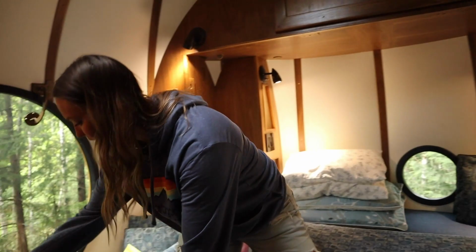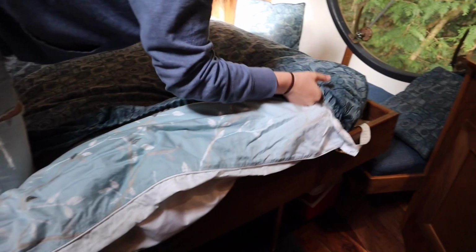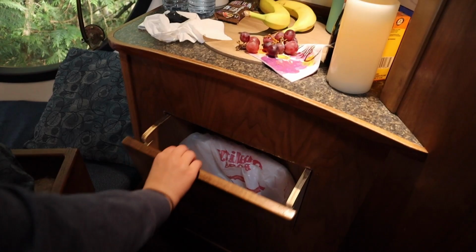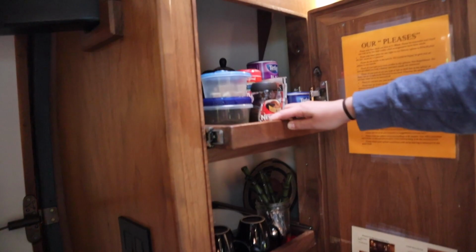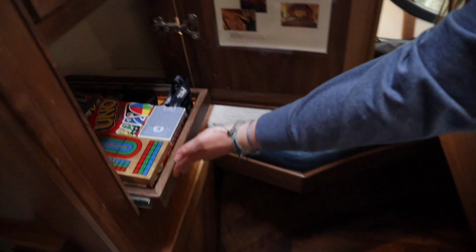Then when you go to sleep, the bed is already made, it's just underneath these covers. Oh, that's so cute, I love this bedspread. Oh gosh, and that is pretty much it, I'm not gonna do all that for you. This is our sink that we've thrown everything on. Garbage, we got water, compost. You come over here, they have everything for tea and coffee. They've got your cutlery, and they've even got some games and then some headlamps when you go outside at night, so you can see. So there's so much.